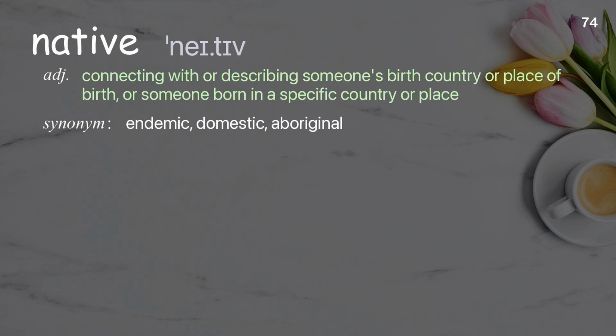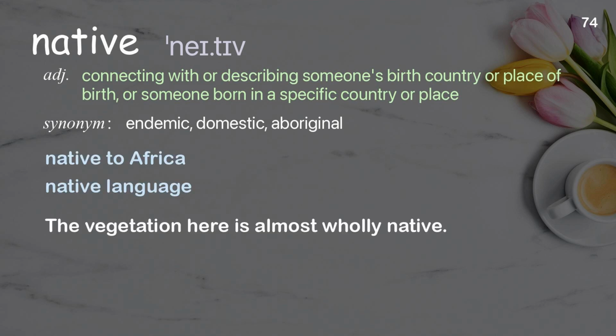Native. Connected with or describing someone's birth country or place of birth, or someone born in a specific country or place. Examples: Native to Africa. Native language. The vegetation here is almost wholly native.